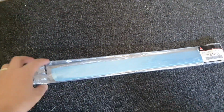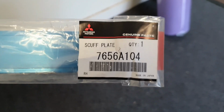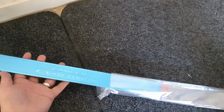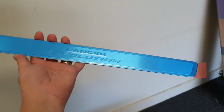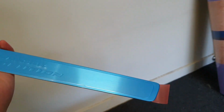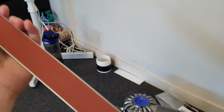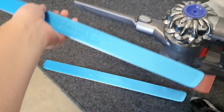Alright, so I've just cut open the end of the genuine scuff plate. Again, that's the part number 7656A104. Quantity of 1, so if you do order it, you do actually have to order 2, 1 for each side, as they are not sold as a pair. Nice. So as you expect, OEM, excellent condition with the protective wrap. On the back you can see it's got this brown removable peel, so that then you've got the sticky tape underneath. I've got both of them here.